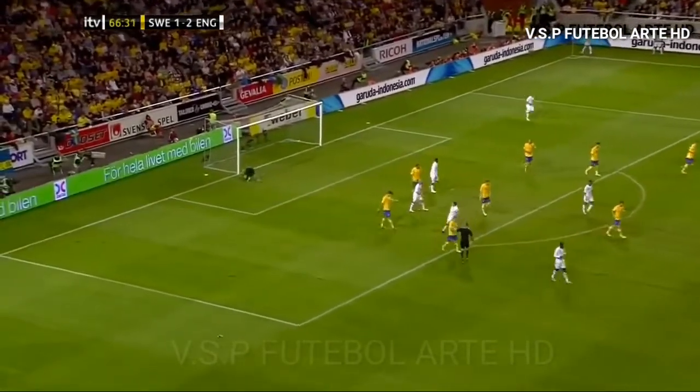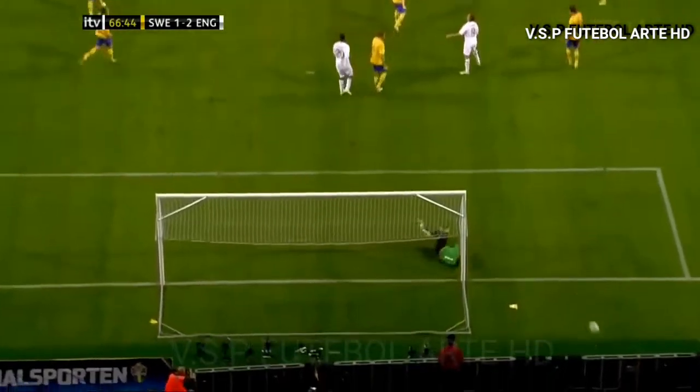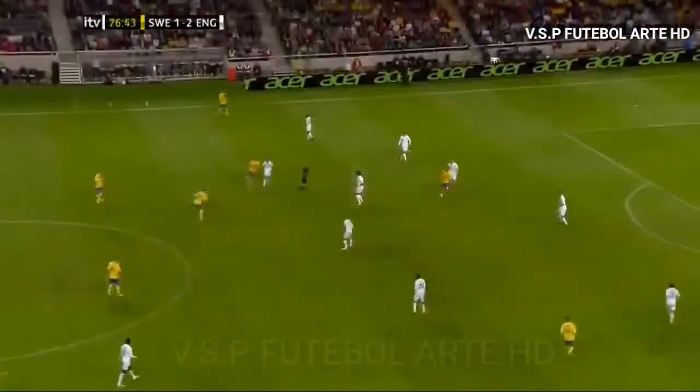Stephen Gerrard! Far away. That is a tempting one to hit first time. Again, you could argue whether Stephen Gerrard takes a touch. I think any midfield player coming onto something like this is always going to be tempted to hit.